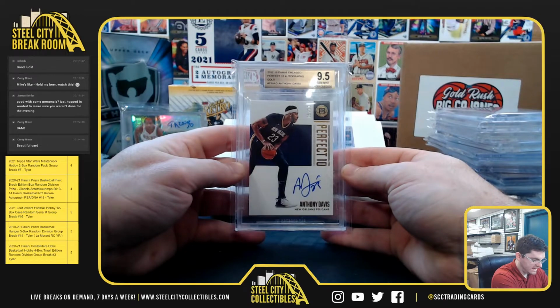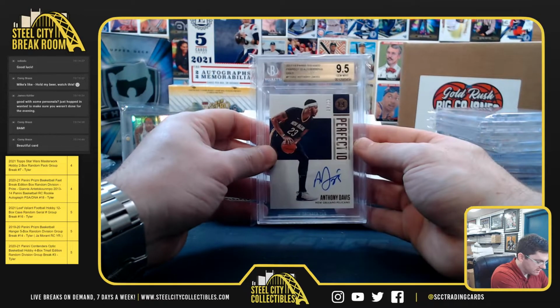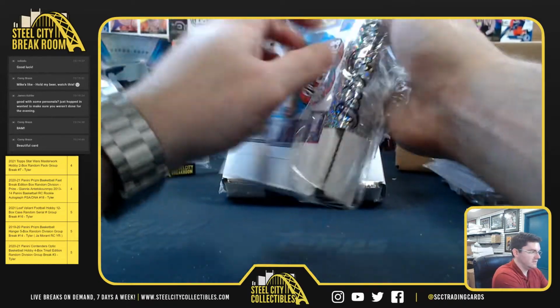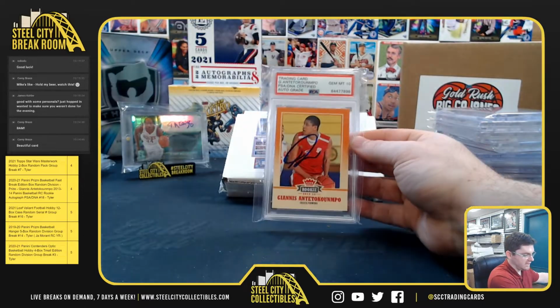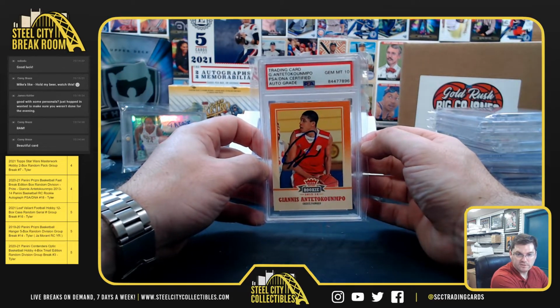Eight of 10, Anthony Davis. It's from Encased, 9.5 Gem Mint, 10 on the auto. It's nice, Anthony Davis. Giannis, 2012 Fleer Retro, rookie auto.